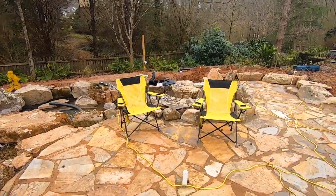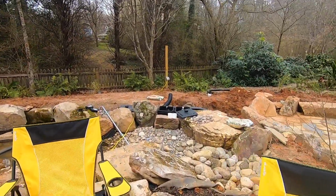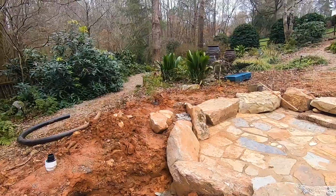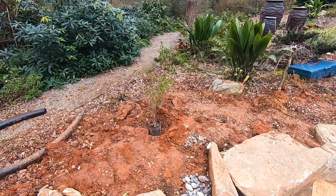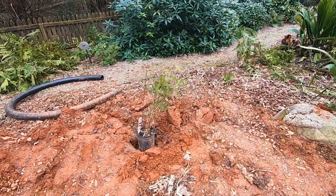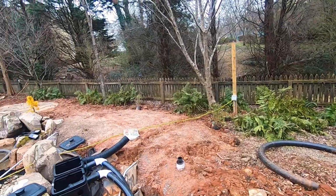You can see we've been enjoying the patio even with no water running. Now here's the intake bay. We're going to use bulkhead fittings. Started placing some plants for some landscaping. We got some non-invasive bamboo. This bamboo supposedly gets 14 by 8. So we got a piece there, there, and over there if you can see it.